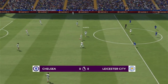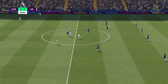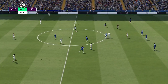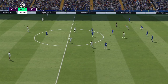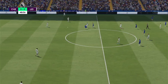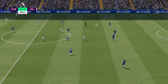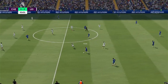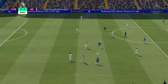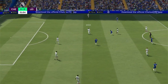And as the second half commences, both sides can reflect on a first half in which they were so very evenly matched. Ndidi. Evans. Here's Tielemans. Far from a good pass. Pulisic. Conte has it. A sloppy pass.